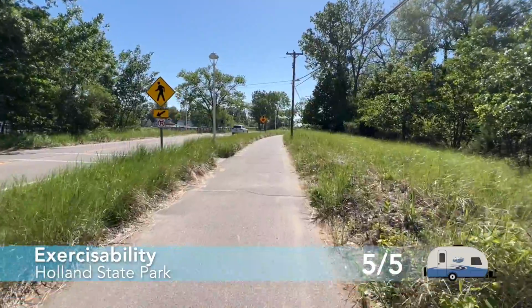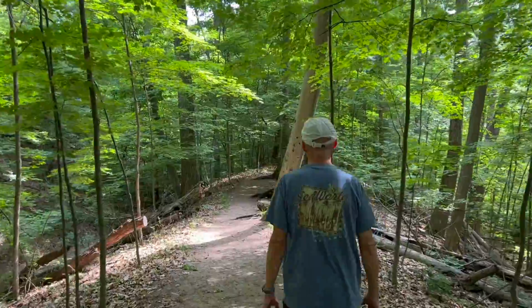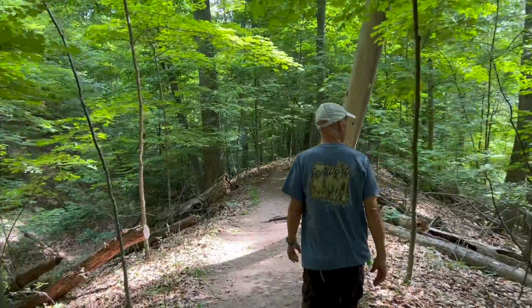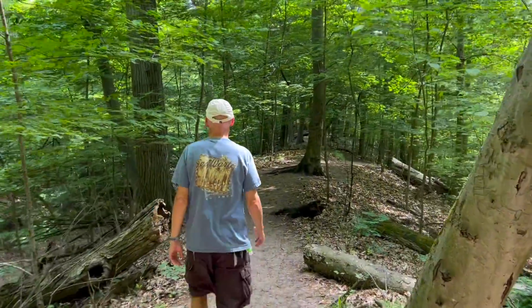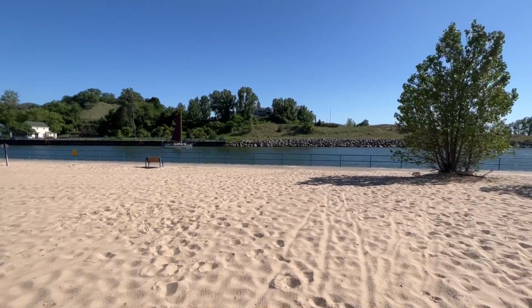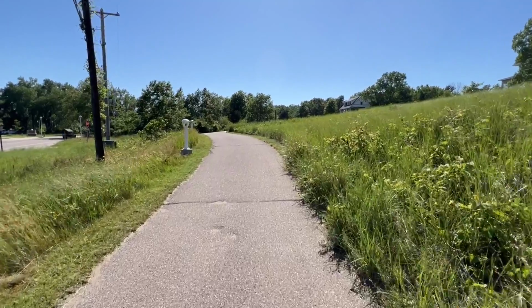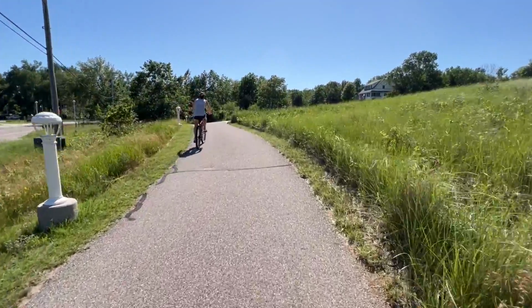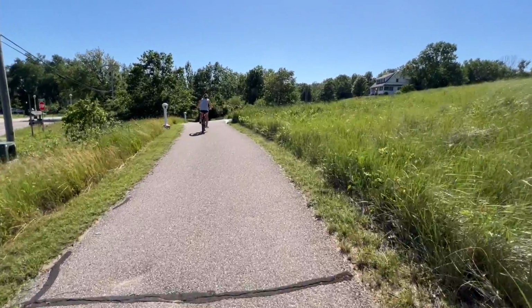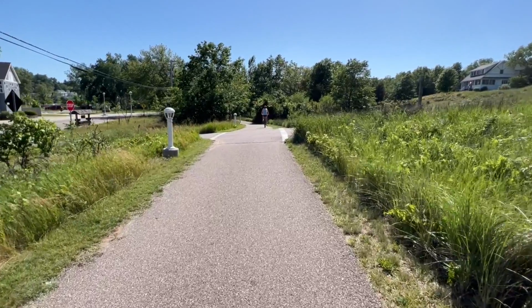Our exercisability rating is 5 out of 5, as there are road surfaces, off-road paved trails to run and bike on, and great nature trails to explore. The hiking was quite good, with a considerable variety of brush, trees, and dunes. For boaters, there is easy access to Lake Macatawa nearby. The main concern with exercise is the many bikes and excess foot traffic on the off-road paved trail to Lake Michigan, as plenty of people use the trail to bike and exercise, especially in the summertime.